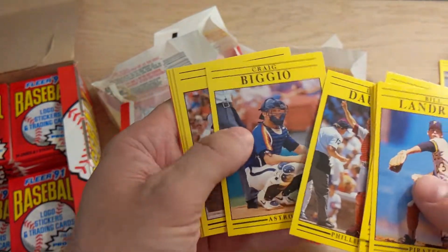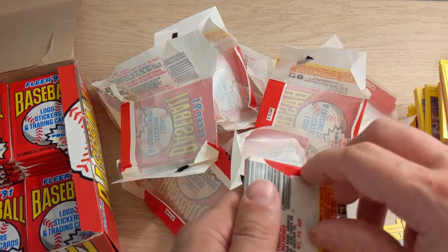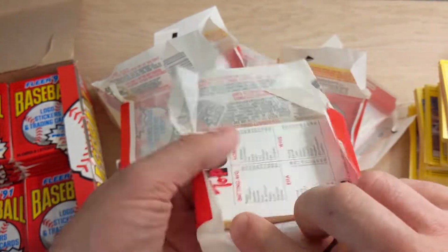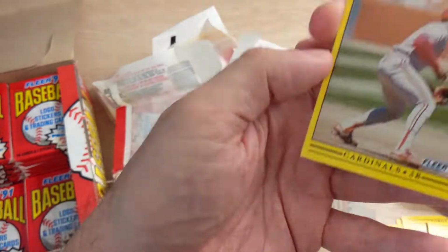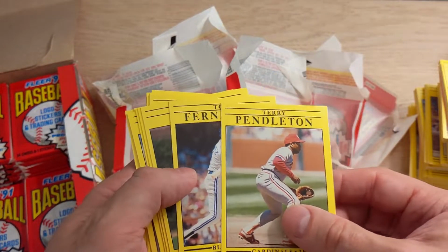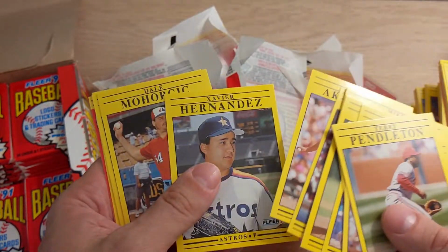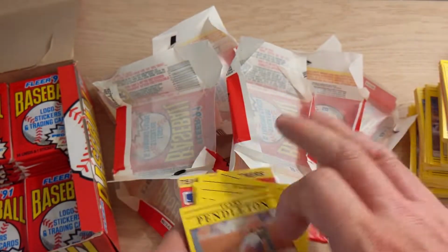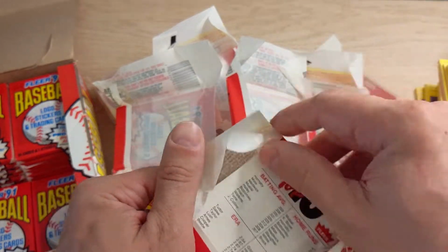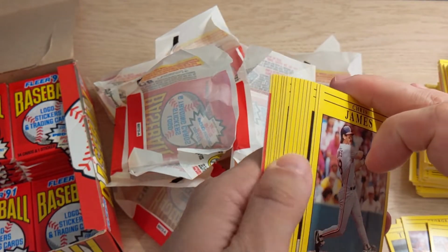Jose Canseco, another Craig Biggio, Hall of Famer. So we're about a third of the way through the box now. Peak, no Provisions cards. Terry Pendleton. All right. Provisions, come on, baby. Where you at? Just like, no Provisions.